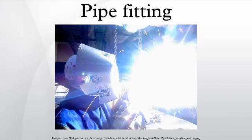Flare connections require that the end of a tubing section be spread outward in a bell shape using a flare tool. A flare nut then compresses this bell-shaped end onto a male fitting. Flare connections are a labor-intensive method of making connections, but are quite reliable over the course of many years.